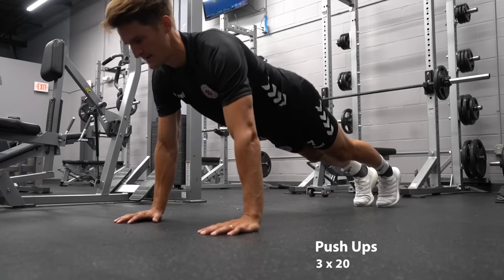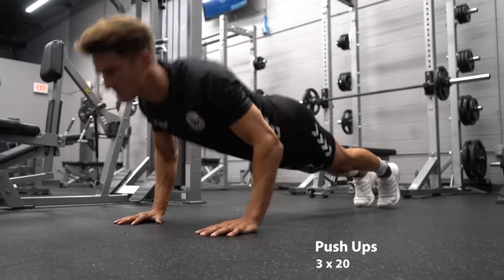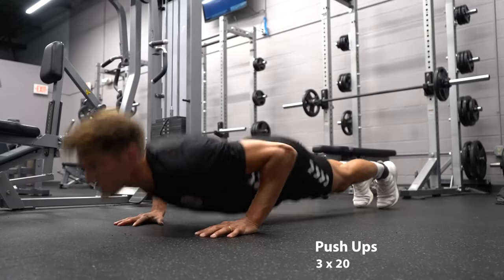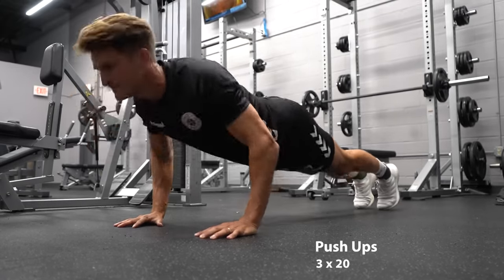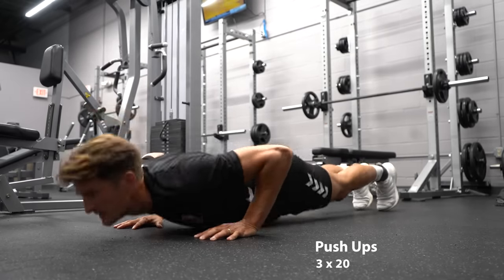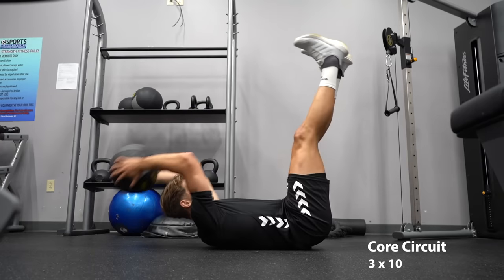And with the pull-ups, I like to pair them with push-ups. So in between each set of my pull-ups, I'm doing push-ups and I like to do 20 in a row. This is a good burn. Again, this time we're working the triceps, the chest, and it's a great core workout as well. You can do push-ups at home, 25 in the morning, 25 at night, 50 a day. You're gonna see a huge improvement in your strength and core stability.